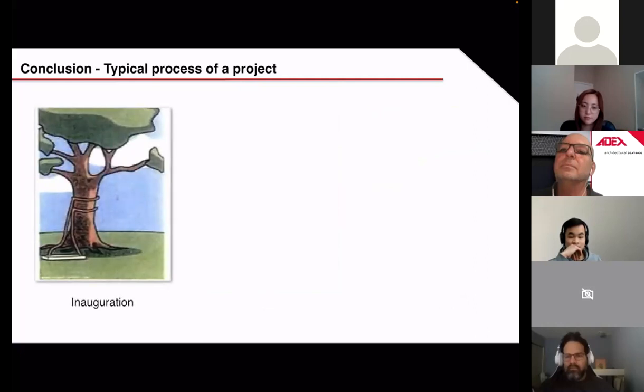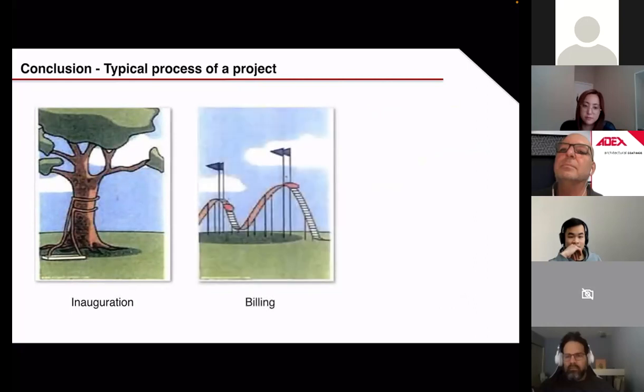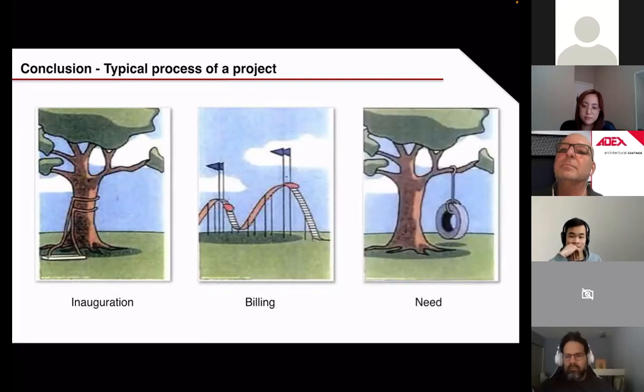Inauguration day comes and it's not quite what was anticipated. And of course, you provide the bill to your client and they feel like they were taken on some real scary roller coaster ride, because it's like, oh, what do I do? It's not quite what I wanted. And this is what they needed in the first place. And so how we get from A to Z is all about effective communication.